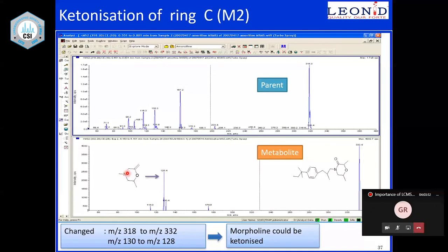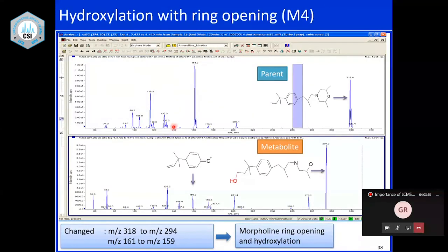Similarly, for the other one, hydroxylation with ring opening, you will see that this 294 has formed, which is due to this structure. And you will see here 159.2. Just notice 161 is not at all there. It has become 159, which we have accounted for with this kind of structure. And this kind of structure is possible only when ketonization is happening on this side. That is how we accounted for it. 318 to 294 and 161 to 159. The morpholine ring is opening and hydroxylation is happening. That is the conclusion we got. First it opened here. Then it got hydroxylated. That is how we can account for this structure. That is the beauty of interpretation.